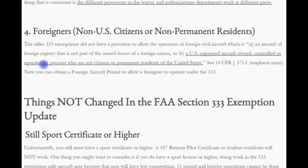A fourth benefit: foreigners. The older 333s didn't have a provision that allowed foreigners to actually operate the unmanned aircraft, even if it's a U.S.-based registered aircraft. Keep in mind, a U.S.-registered aircraft that's owned, controlled, or operated by a person who's not a citizen or permanent resident of the United States actually qualifies in the regulations as a foreign aircraft. And so then you have to apply for a foreign aircraft permit. Previously on the 333s you weren't able to do that, but at least now you can.